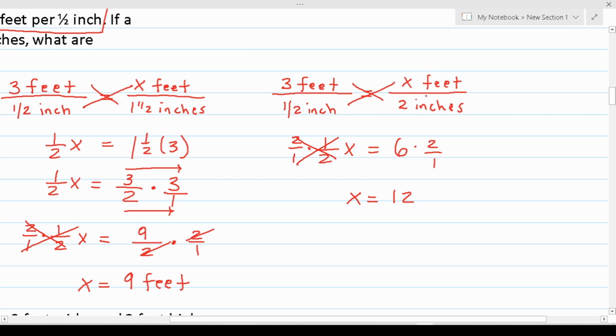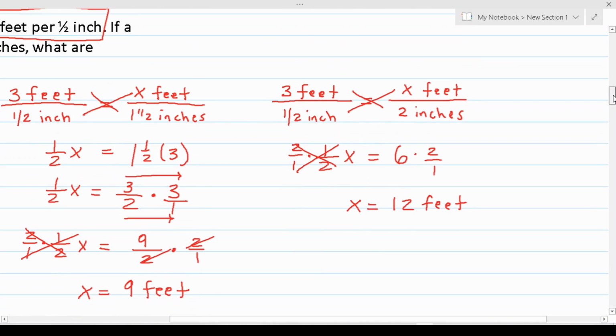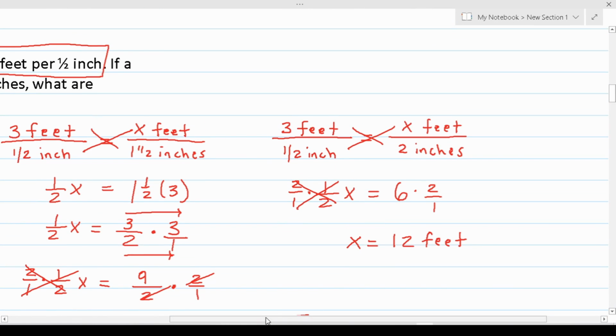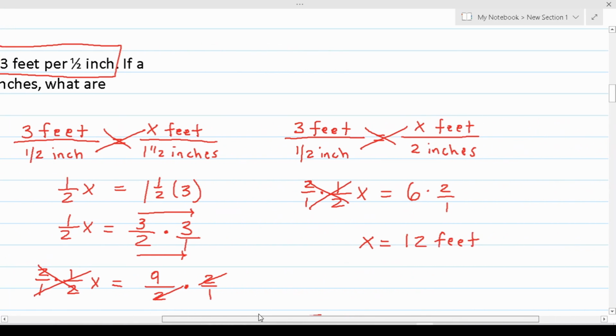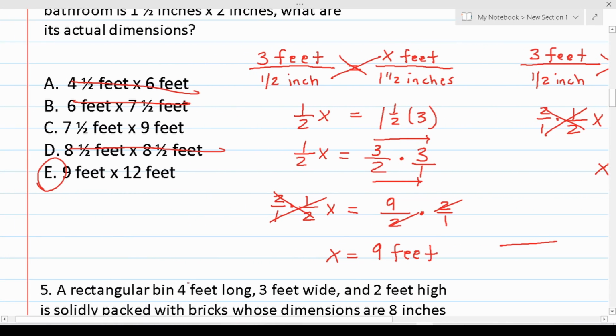Again, x corresponds, as we can see in our proportion, to feet. So this is 12 feet. In other words, we know the true dimensions of this. What is it, a bathroom? Let me check that. Yep, the true dimensions of this bathroom are 9 feet by 12 feet. And that is, in fact, E.